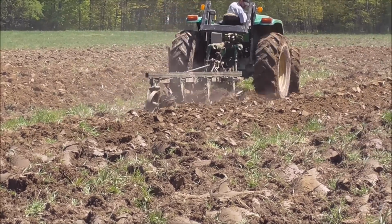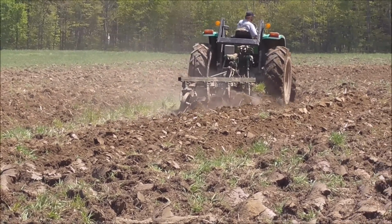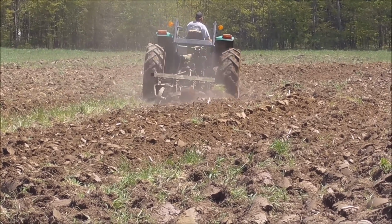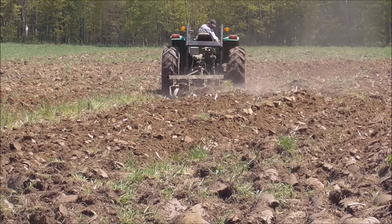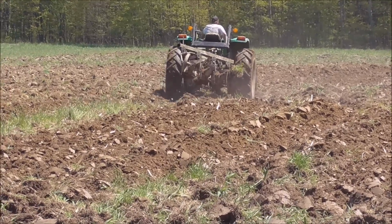So this has been the first time this field's ever really been plowed, so it's a little wet, not too bad. Some areas are real wet, but not right here. And the tractor's 100 horsepower, four-wheel drive, it's still struggling a little bit.